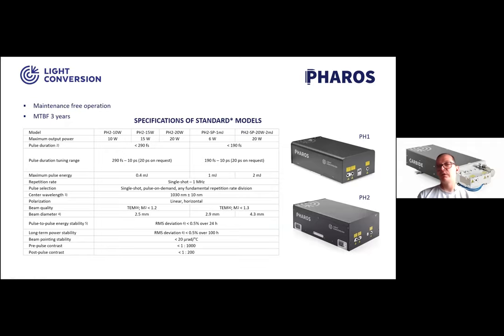So the main product, Pharos, comes in two packages. The latest development is PH2, and the latest model is a 20 watt, 2 millijoule version, which can deliver pulse duration of 190 femtoseconds. Of course, pulse duration is tunable from shortest to 10 picoseconds or even to 20 picoseconds. You can tune the frequency. Fundamental wavelength is 1030. We can also offer a harmonics module, second, third, fourth, or even fifth harmonic.